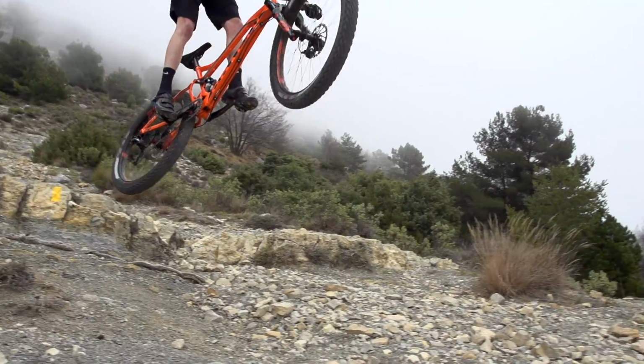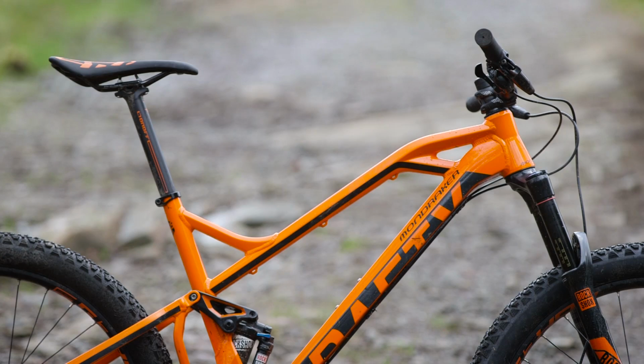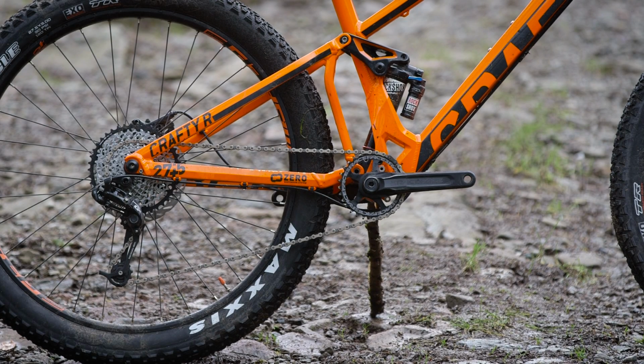Where Mondraker sometimes struggle is with the specking on their bike. For example, the Crafty R Plus doesn't have a dropper post, which is, I believe, the only bike in Trail Bike of the Year without one this year. And they also don't have a full SRAM 11-speed group set. Instead, they've got a 10-speed GX group with an expander cog. It's not a bad system, but it's not quite as crisp and clean as a full SRAM or Shimano setup might have been.